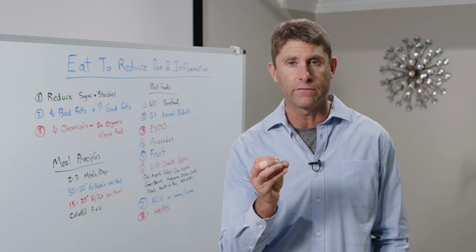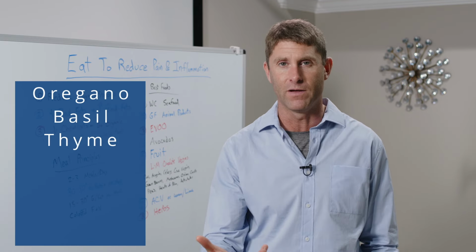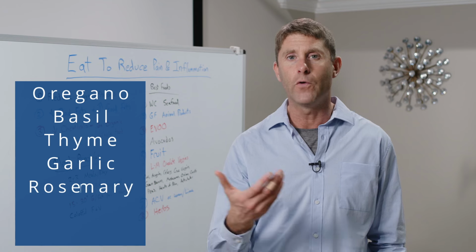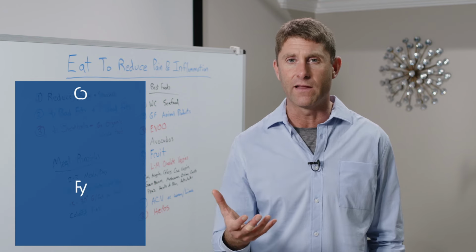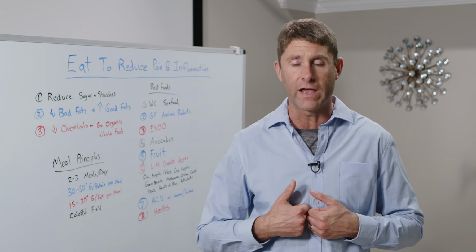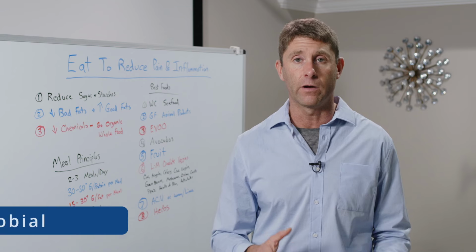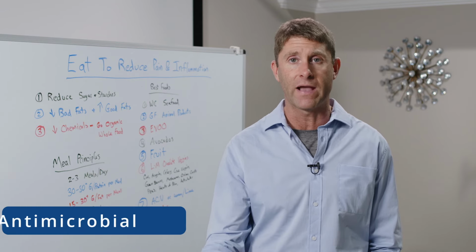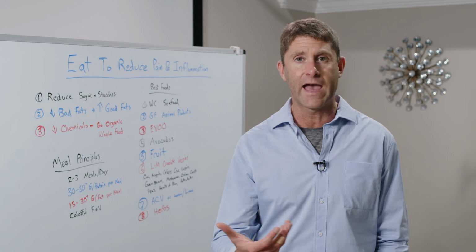I love the very aromatic herbs, the ones that you smell: oregano, basil, thyme, garlic, rosemary, parsley, sage. These are all great, and they're all carminatives. They help improve digestive function. They help with motility in the gut. They're antimicrobial, so they help kill off bad bacteria, yeast, fungus, parasites, things like that.